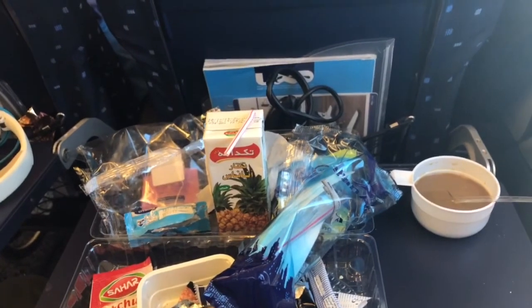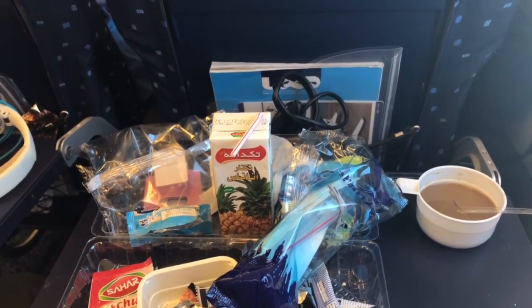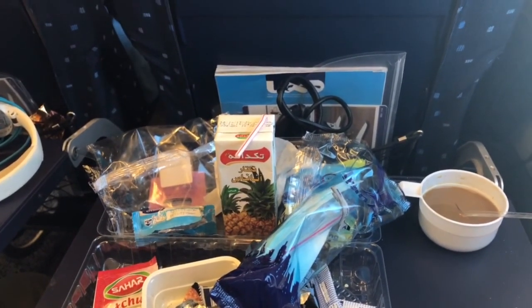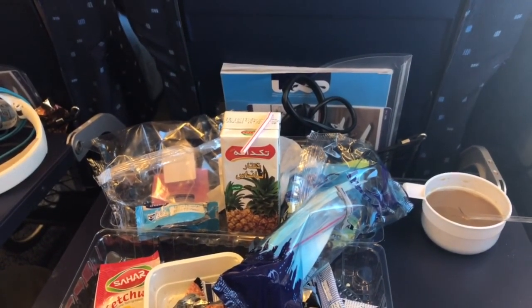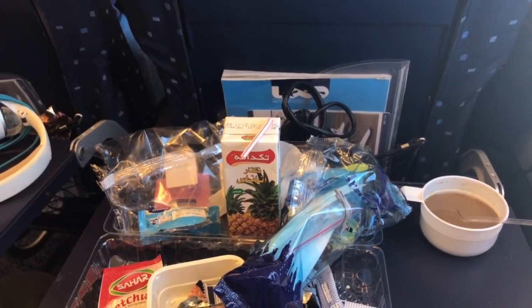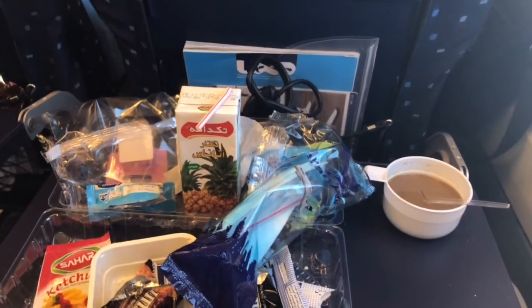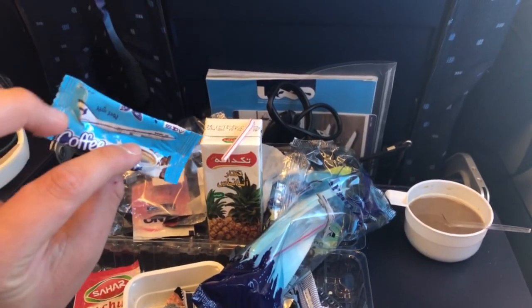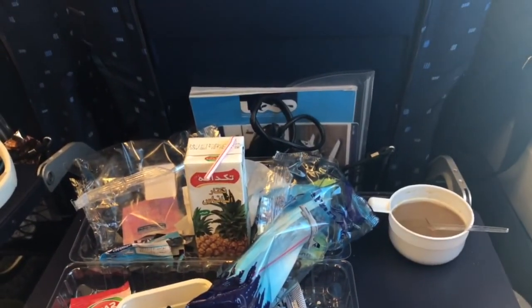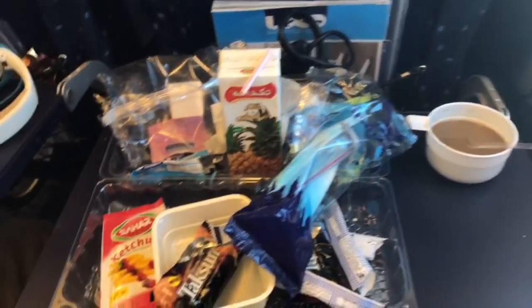Some other passengers got apple juice and some got orange juice, and I got pineapple juice. So I don't really care which one I get, because they're juices anyway. They're still healthy. They're still fruit juices to keep you hydrated during a good flight. And also I tried some nuts. I didn't like them that much. I think they were mostly peanuts or something.